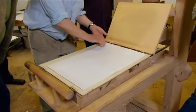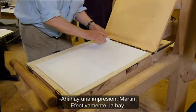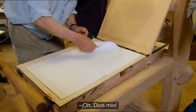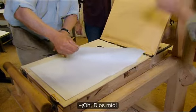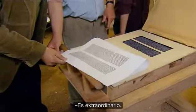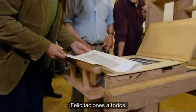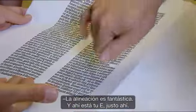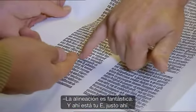Cross your fingers. Oh, there's impression there, Martin. I can see that. Look at how much it's bitten into the paper. Wow. Oh my word, that is quite remarkable. Fabulous. That is extraordinary. Congratulations, everybody. The inking is superb, Martin. The alignment is fantastic.